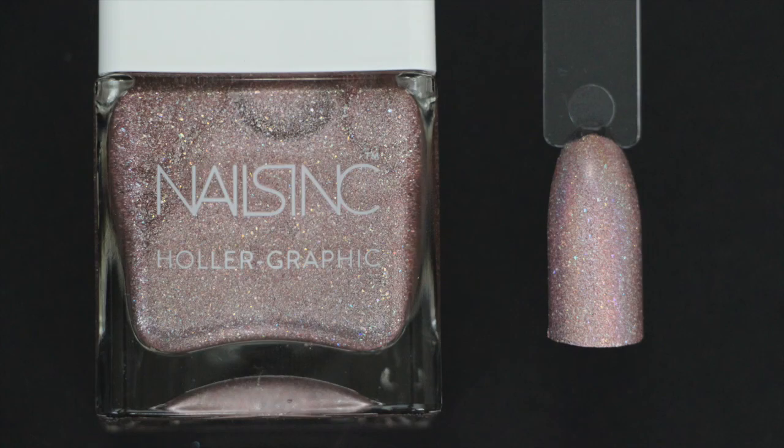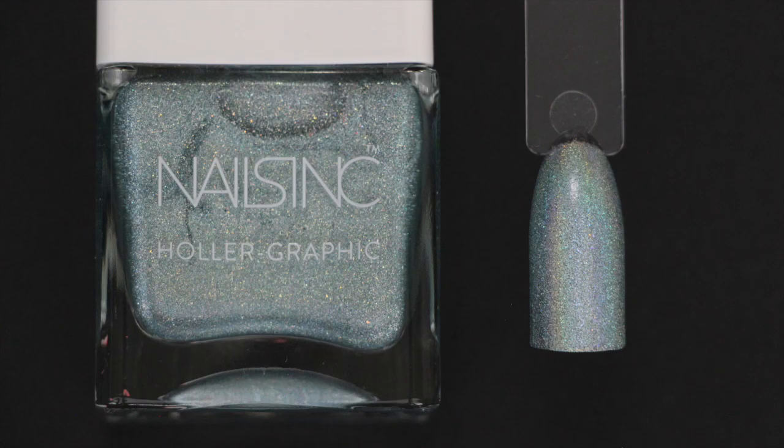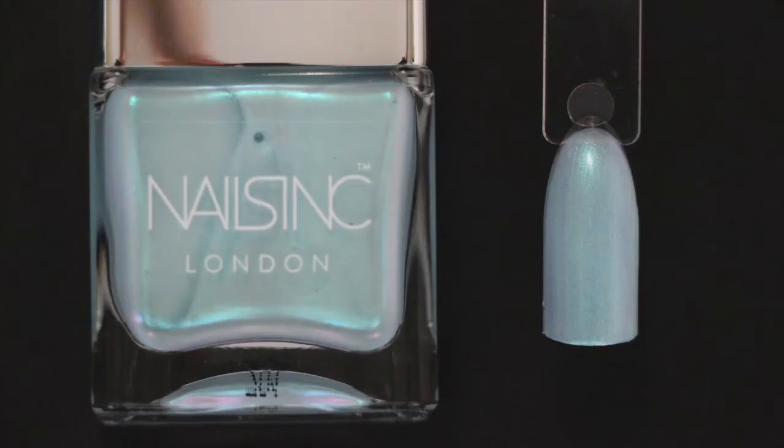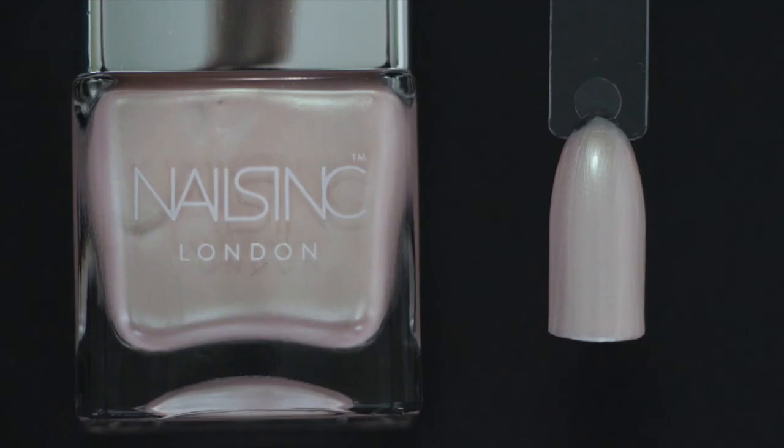Another thing that I really like about these polishes is that each polish, even the small bottled ones, come with a wide hugging brush. This makes application so much easier and I can cover the nail bed in fewer strokes.